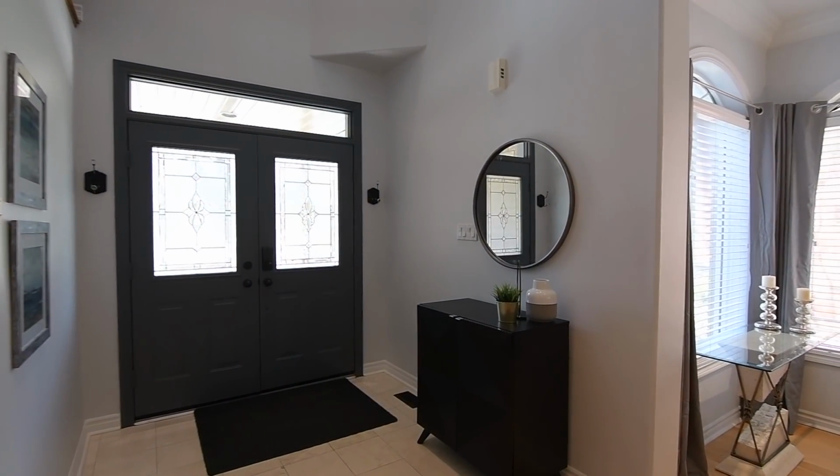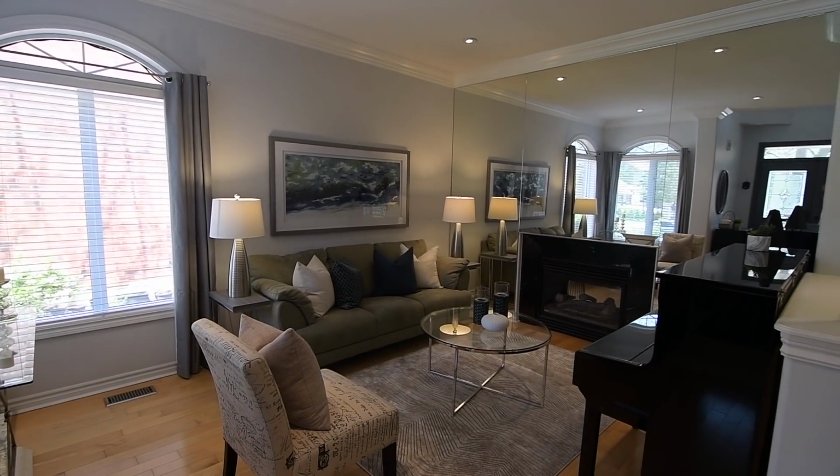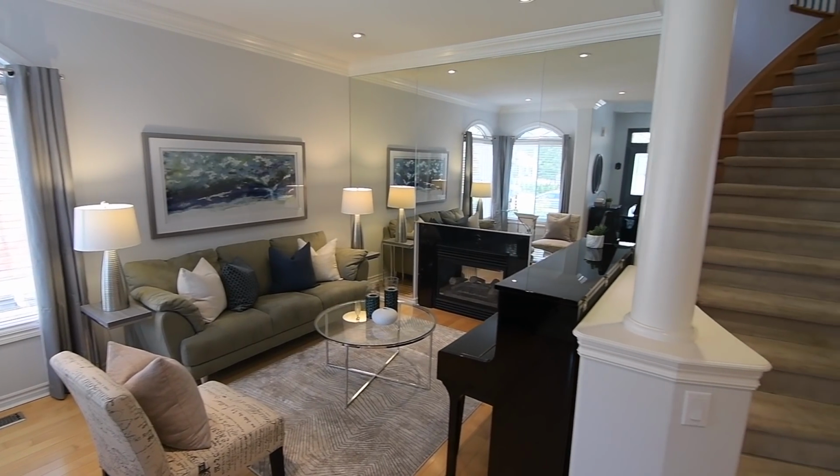Natural light through north and west-facing windows with arched transoms, as well as a mirrored feature wall, enhance the spaciousness of the living room, which shares the coziness of a double-sided gas fireplace with the great room.